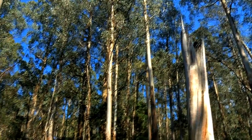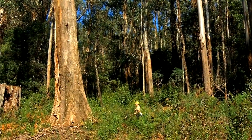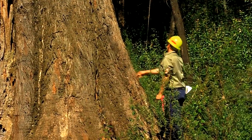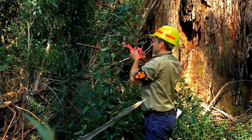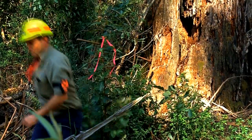The tiny leadbeater's possum is only found in Victoria and was once considered extinct, but is now just one of the many endangered animals that require protection. Although a leadbeater's is rarely seen, it does live in these ash forests, and planners have the responsibility to protect it. We don't actually need to find the species or identify that species in the field to mark out the habitat. We're really looking for the mature senescing trees and the stags that actually provide their habitat. So no, we don't actually need to identify the possum.